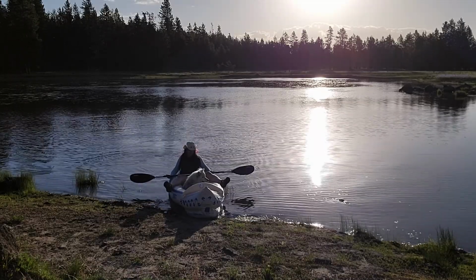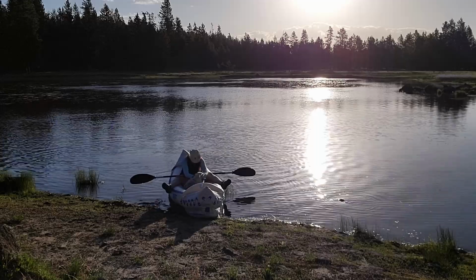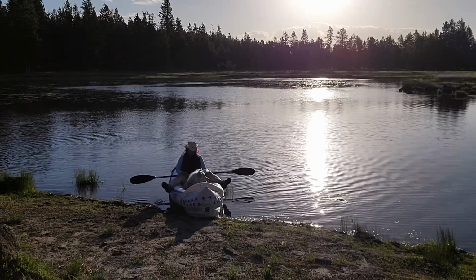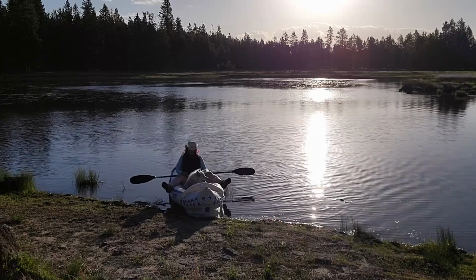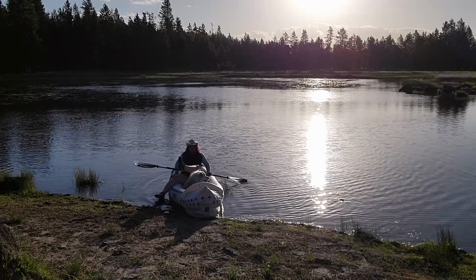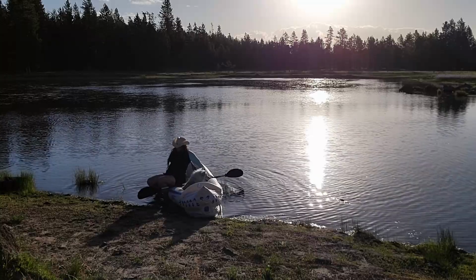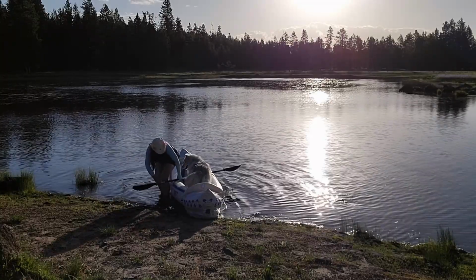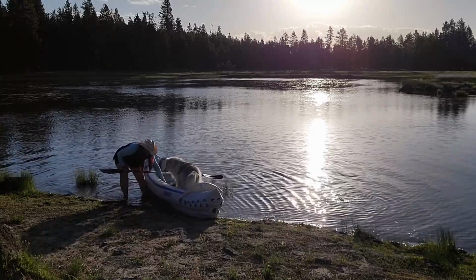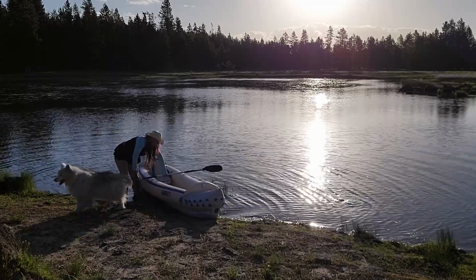There we go. Okay, you can get out now. It's time to get out. You can get out of the boat now. Survived. You did a good job. You can stay in the boat? It's time to get out of the boat. Good boy. There you go. Here, I'll bring you closer. There you go. Okay, hop out. Good boy.